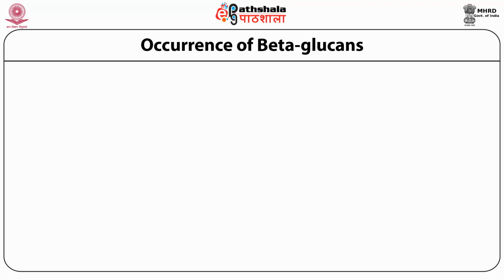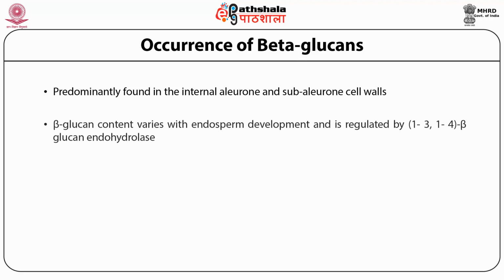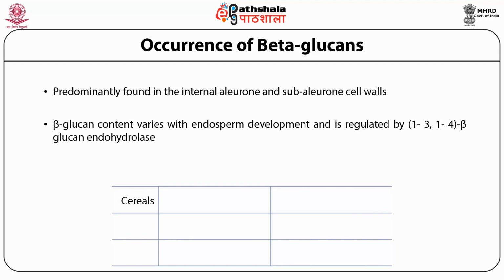Let's discuss the occurrence of beta-glucan. Beta-glucans are predominantly found in the internal alveolar and subalveolar cell walls. The content of beta-glucan varies with the environmental conditions during endosperm development, and it is regulated by the enzyme beta-glucan hydrolase, that's EC 3.2.1.73, which facilitates endosperm development and cell wall degradation during germination. Among the cereals, the highest content of beta-glucan has been reported for barley, and it constitutes about 2 to 20 gram per 100 gram on dry weight basis.